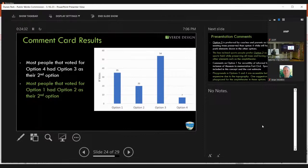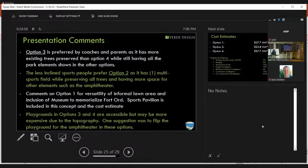It was pretty, there were people that definitely focused on sports that were more interested in basically option 3. And then there were people more interested in some of the other park elements, and they were more interested in options 1 and 2. And so you can see the tallies there. And some other comments. Option 3 was preferred. There were people that liked option 4, but they would pick option 3 if they were asked to. The less inclined sports people prefer option 2, and that allows more space for other park elements, other uses out there. And then comments on 1, they like the lawn, they like the museum.